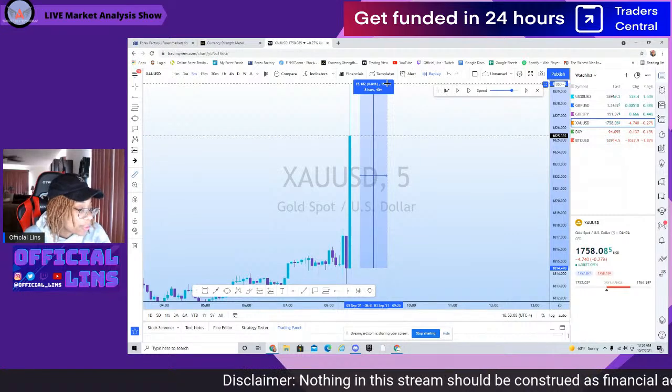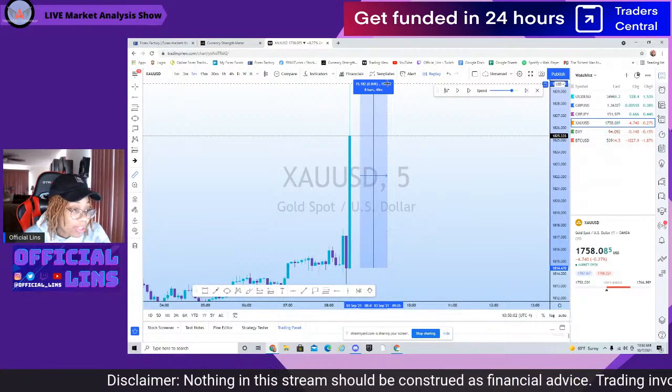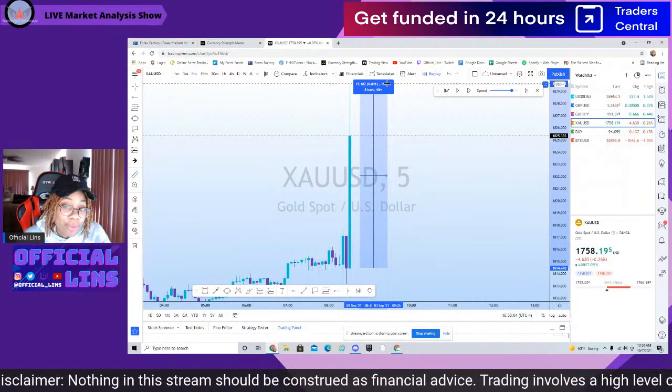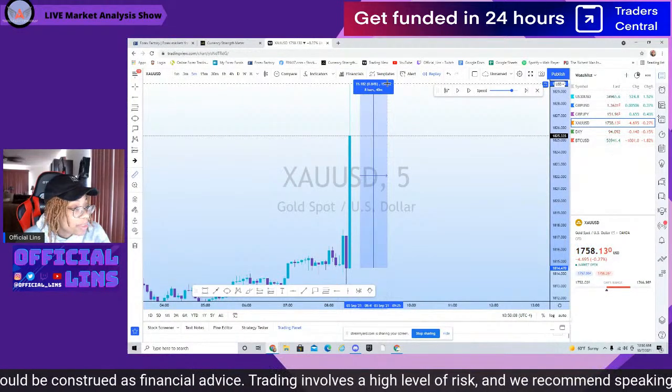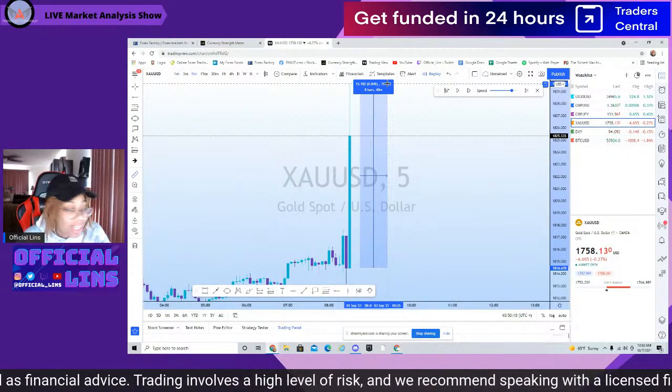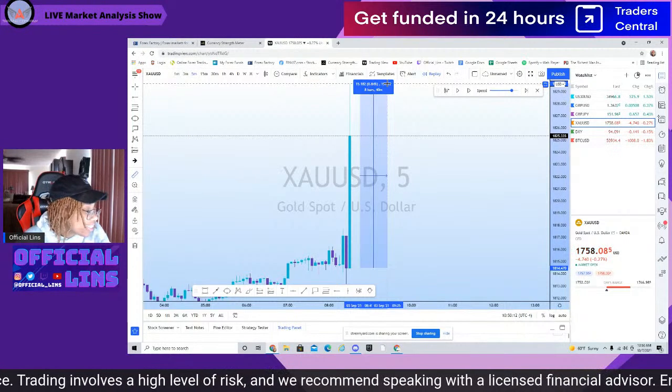Right? That's not normal. You see what I'm saying? It's not normal at all. And I promise you, if you lose 151 pips, I don't know what your lot size is, but I don't want to lose that with my lot size. You know what I'm saying?